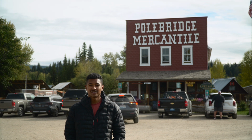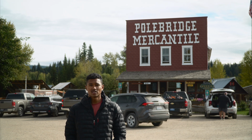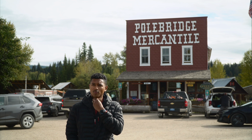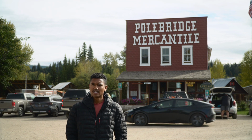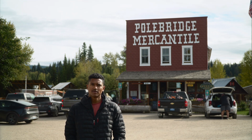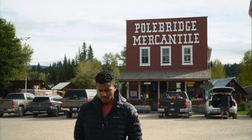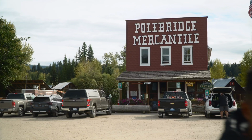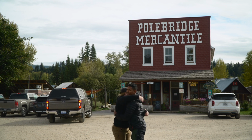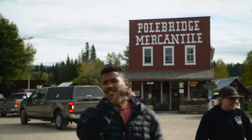And I've been looking forward to it for a very long time. It was kind of hard to get the permit, so anyways, left Great Falls at about 7 a.m. this morning. Just got here, it's about 11 here in Polebridge, and waiting for Michaela to get here. She's coming from the west side of Glacier, but anyways, excited to get into it. Blessed to be here. Yeah, I know. I'm so stoked. Michaela's here.